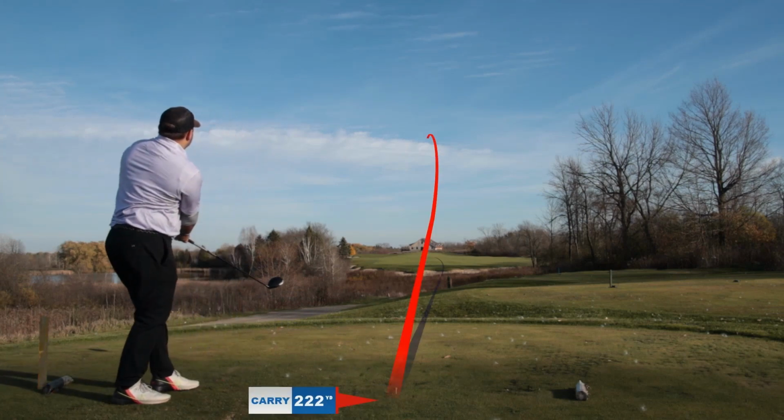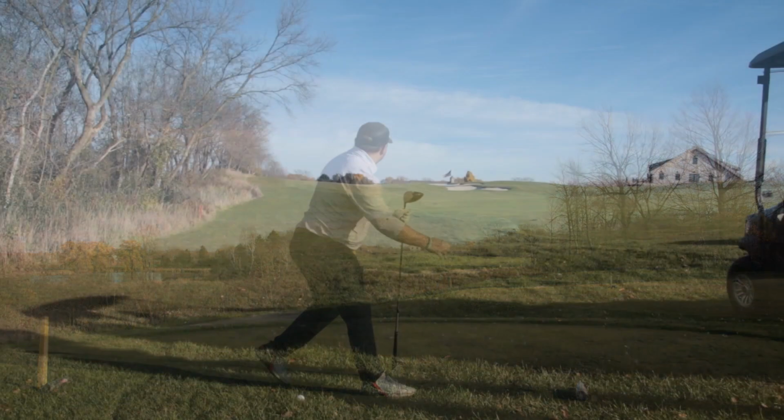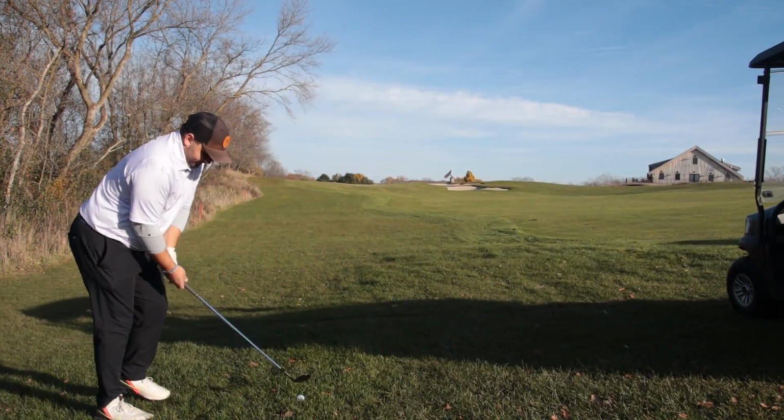Nice. Go. And I hit a good shot here. I mean, unfortunately, it does roll pretty hard to the left. It takes a hard bounce to the left, and I end up in the rough. As you can see, the whole fairway is kind of sloped. Usually, it doesn't roll that far.